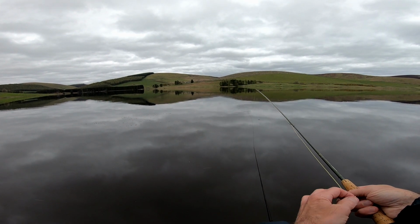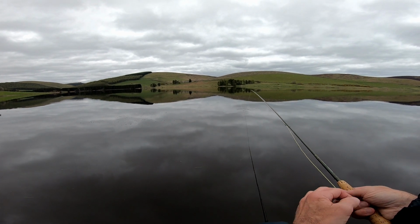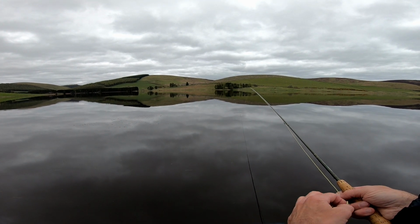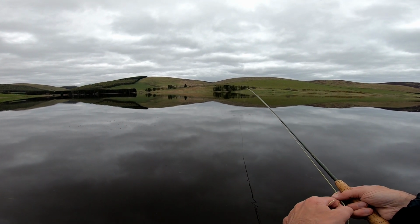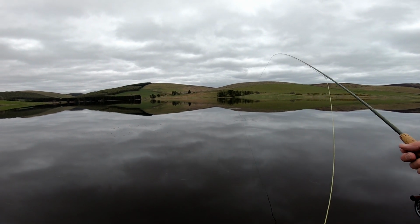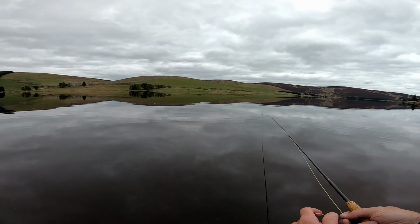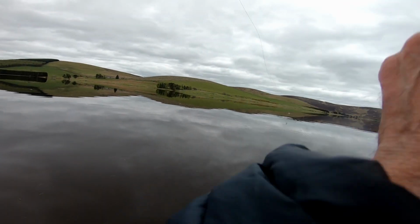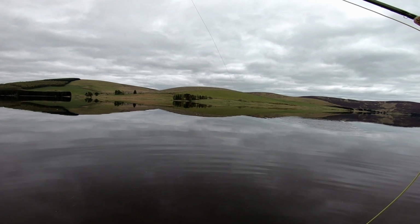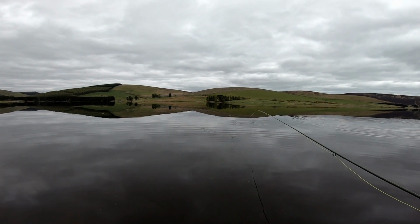You've kind of got to keep your eye on the water all the time. These swallows are nipping in and taking flies off the surface. And if you happen to be looking in the opposite direction when they do that, and then you turn around and you see the rings, you go, oh, there was a fish, but no, it wasn't, it was a swallow. Or a martin, or whatever they are. Oh, oh my goodness me. And it's off.